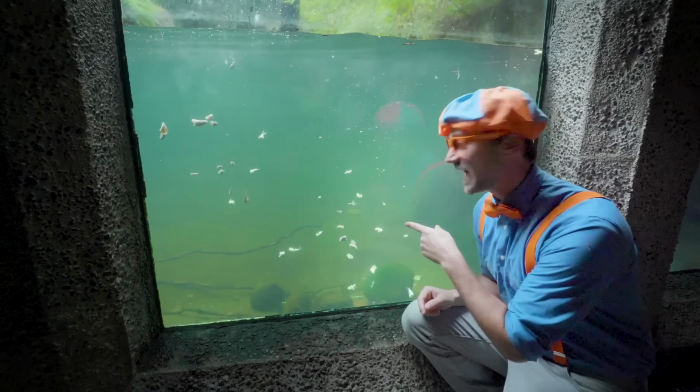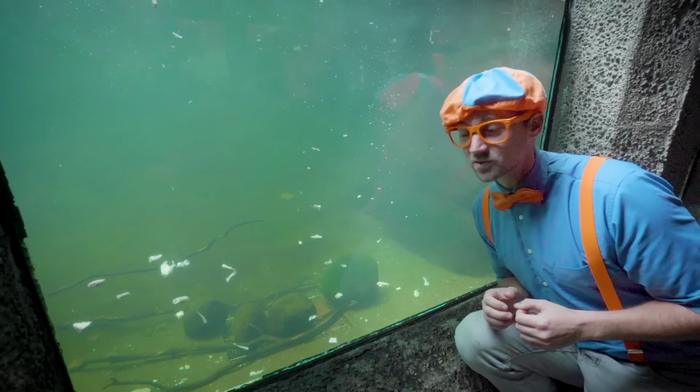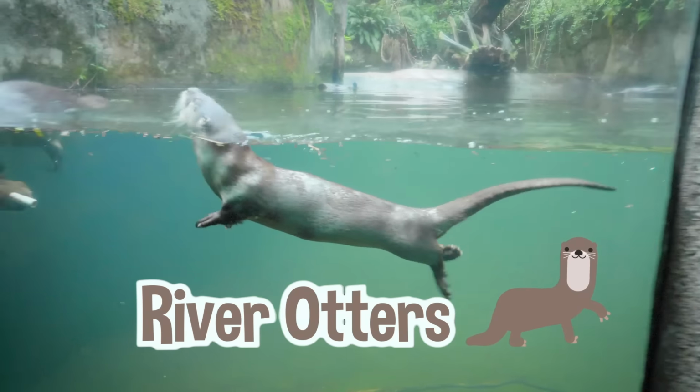Oh, do you see that? Those are itty-bitty chunks of food for an animal called river otters. I am so excited!